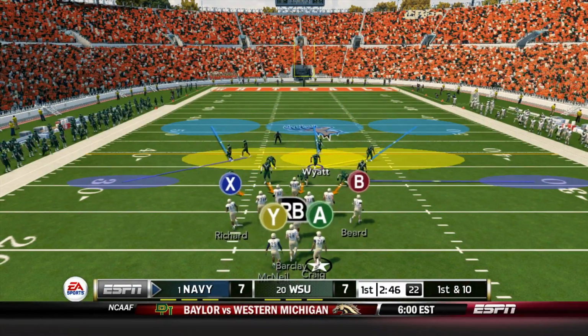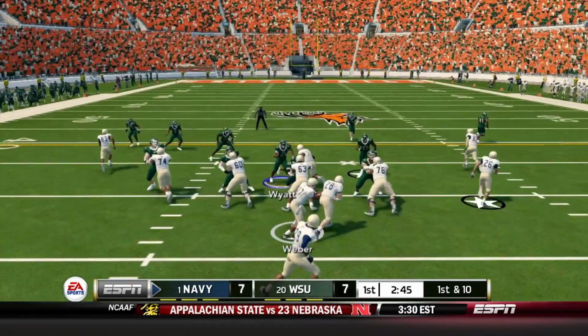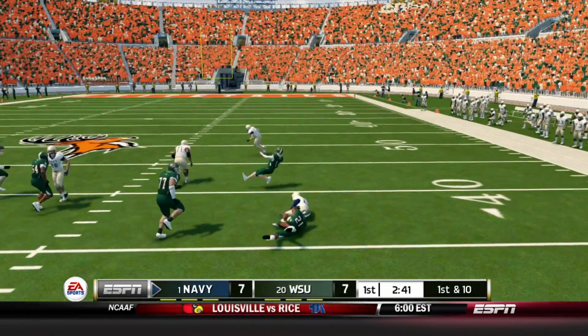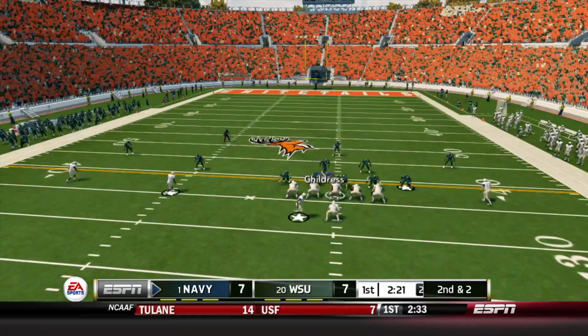Just like that, on that touchdown run by our power back, as Navy comes back out onto the field. So they're going to continue to run this triple option always. Here's Weber pitching out to McNeil this time, the backup running back. He's got a couple of carries. And now they got a gain of 8 and set up for a 2nd and 2.